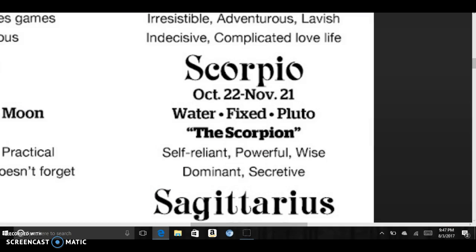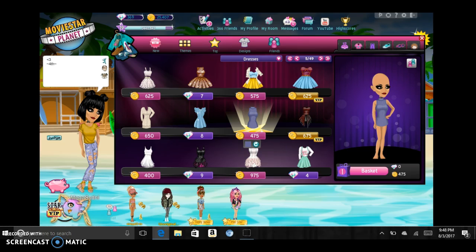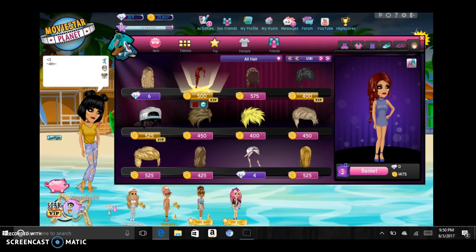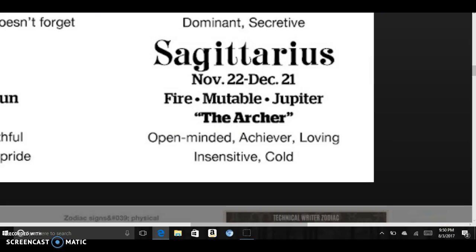The next sign is Scorpio. They are water and Pluto, my favorite planet. They're self-reliant, powerful, wise, dominant, and secretive, and they're the Scorpion. So, Scorpios are powerful, and this shirt looks like something that would be powerful, so I picked it. And also, Pluto is this color, so that's why the dress is this color. These shoes are flowy and blue, so they represent the water essence of the Scorpio. Scorpions are red, and the braid looks like a scorpion's tail, so that's why I picked this hair. Here's the look.